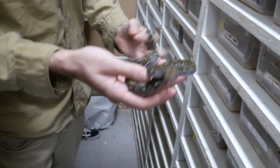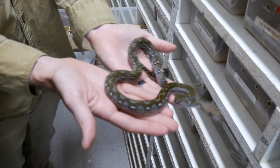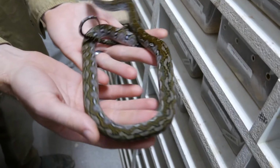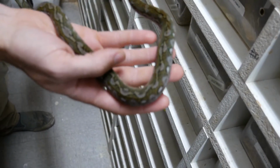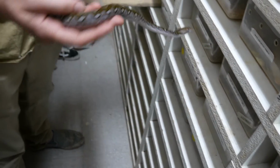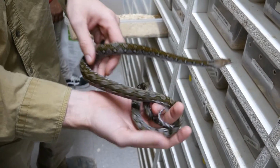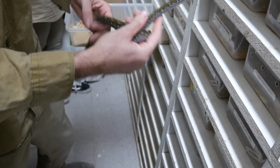So this right here is an anathoristic, just like the one we showed down there. So again, it's removing all of the red pigment. And you are absolutely right about that pattern. As you can see, it absolutely messes with their pattern. And that's one of the reasons I love breeding Super Dwarfs personally. And primarily that's what I work with personally, is just because of those patterns like that.